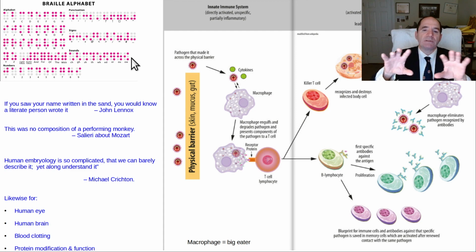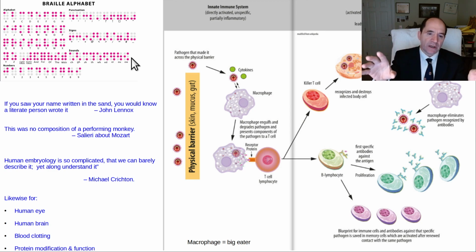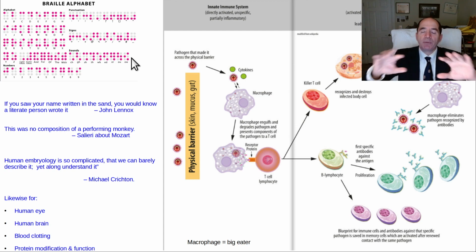All of the immune system cells have what are called PRRs, pattern recognition receptors, and they recognize things called PAMPs, pathogen-associated molecular patterns, MAMPs, microbial-associated molecular patterns, and DAMPs, damage-associated molecular patterns. There are certain molecules that should never be on a human cell, like LPS, the gram-negative bacterial endotoxin, and LTA, the gram-positive bacterial endotoxin.